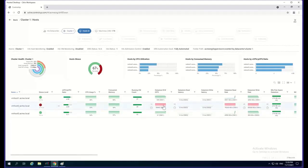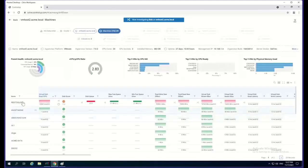So this is a problem. I want to explore this problem. So let's see how we do that in ControlUp. I'm going to click on these little arrows, and you can see it's going to navigate me to the host view and the machines within this particular host. So let's click, and boom, now we're inside the host, looking at all the virtual machines that are on this host.